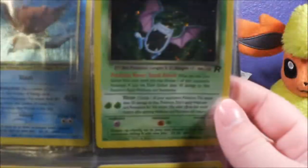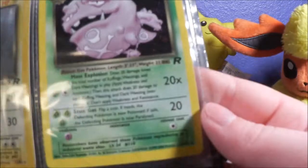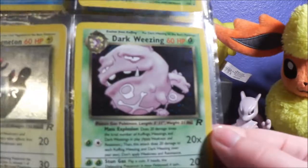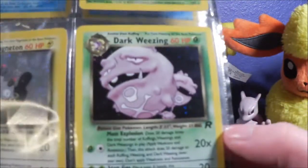This space is empty, but we've got a Dark Golbat from Team Rocket, Dark Magneton, and a Dark Weezing from Team Rocket, all in good shape. The Weezing is, not gonna lie, one of the biggest reasons why I bought this. I love Weezing, and Dark Weezing just looks awesome.